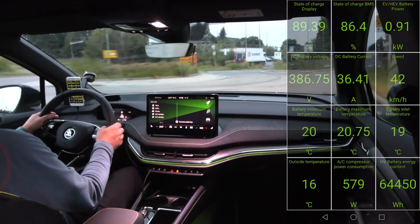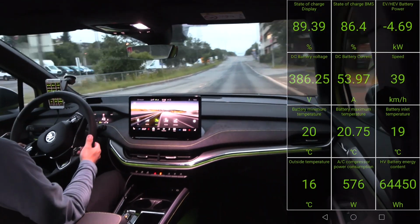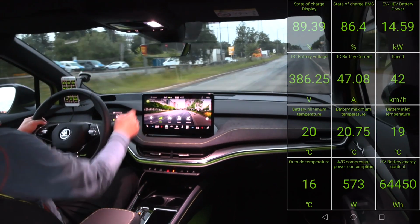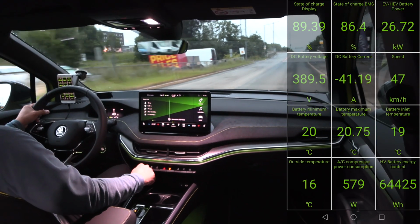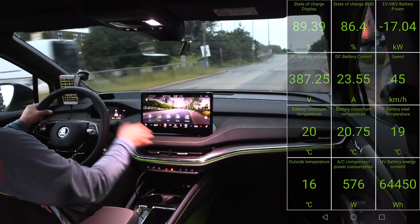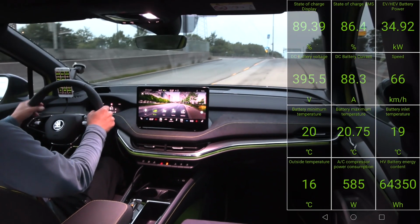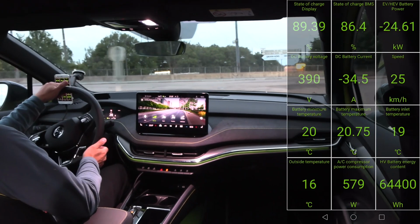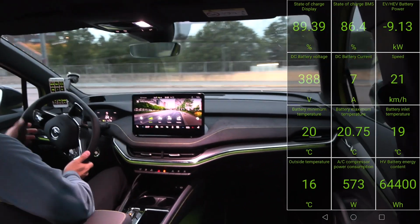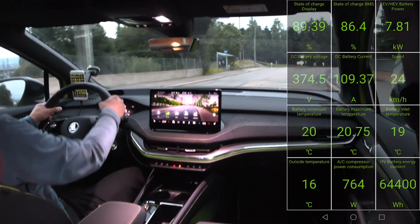Wait, which mode am I in right now? Am I still in sport mode? Yeah, okay, I can go into normal mode. Doesn't matter really. Normal mode is still fast. And also I can show you, by the way, that in normal mode, you have 250 kilowatt, was it? We saw briefly 250 kilowatt there. We can just try again over here. Let's see how many kilowatt we can get.